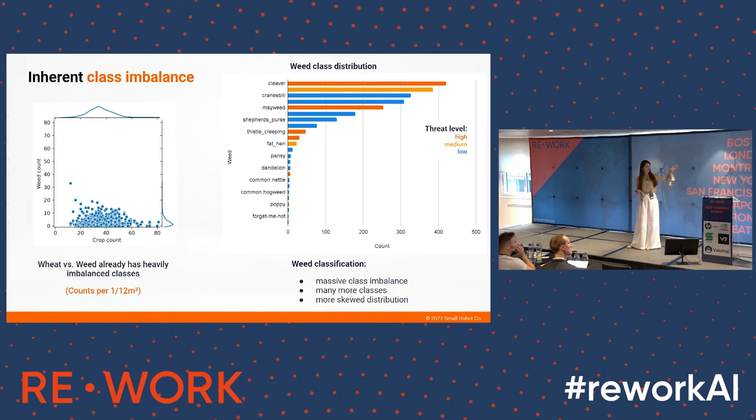And then these are in orange, and the lighter yellowish color are the mid tolerance. And then for the blue ones, well, some of them might just be there in the field, or we have more tolerance for them. But as you see, we get a much more skewed distribution when we look into weed classes. And there are some of the ones that are red at the bottom of it. So we have a few examples of those.